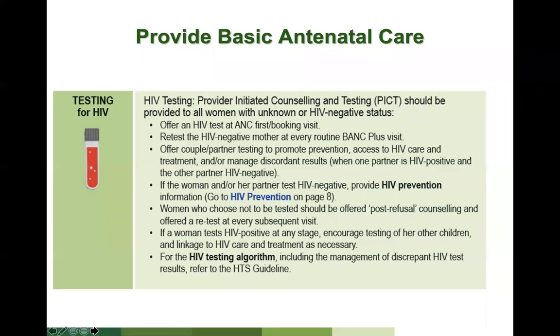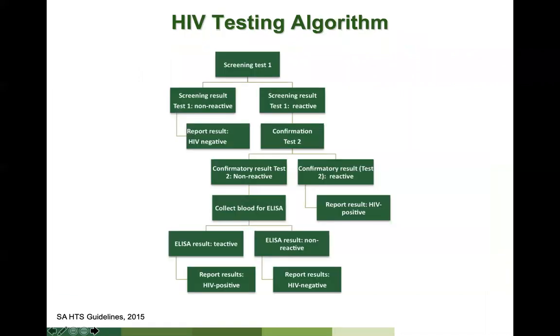That is very important. You also want to ask about her partners, especially sexual partners. You also want to ask if she's got other children at home who might need to be tested, and that is very important. Remember, if you do confirm with a second test that she is positive, you would then need to act and follow the testing algorithm that we use in South Africa.